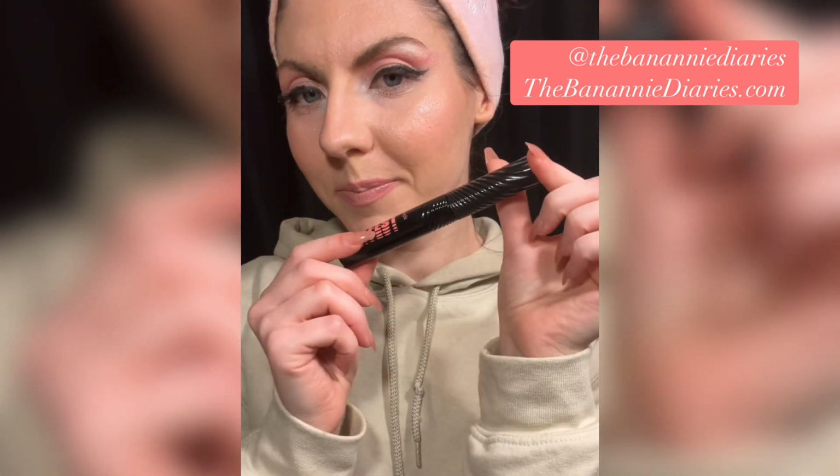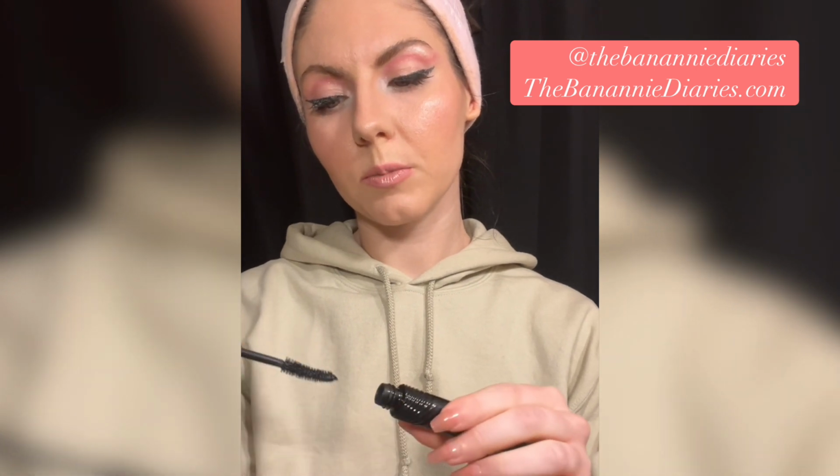Last but not least, the same mascara I used on my upper lash. I'm just going to put a little bit on the lower. This mascara is crazy good, so I'm just going to do a light coating.